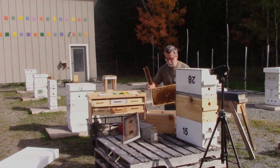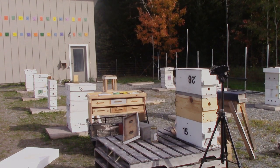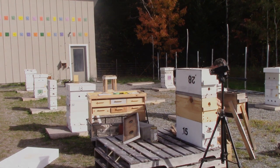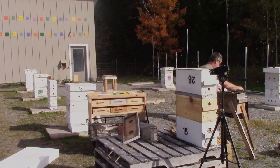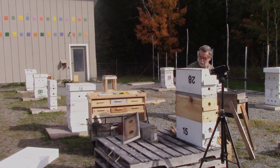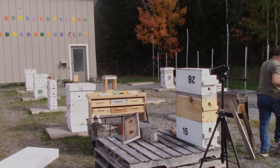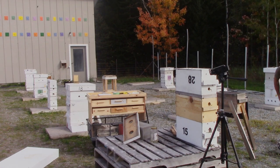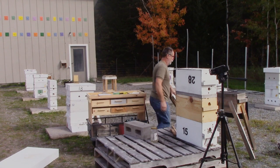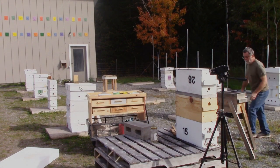All right. What I'm going to do, I'm going to set this down here. I'm just going to put those frames back in, then cover it up. I may use this on the next one I go to. But yeah, I've got to keep it covered. Keep the bees out of it. Let's put it on top of this roof so nothing can get in from the bottom. And then put an inner cover on it, I guess. There's a few bees in there, but that'll be all right. And I'm going to put a cover cloth on it as well.